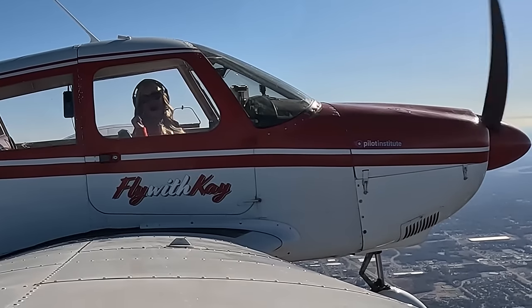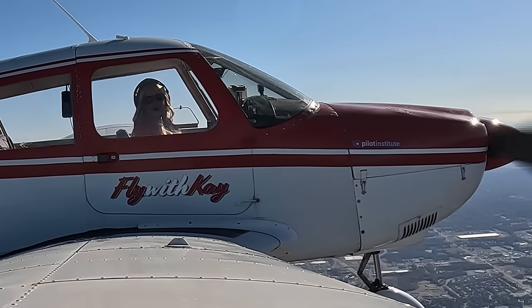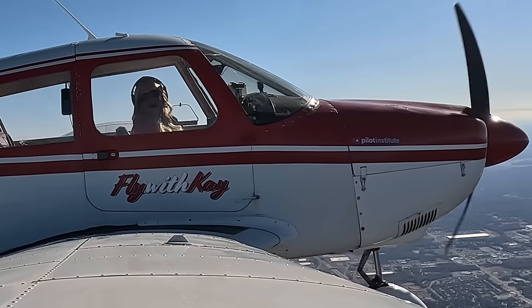That's pretty cool. I never noticed when I was flying on a commercial flight if small airplanes like this one are overflying the field. Now I'm gonna start paying attention to that.